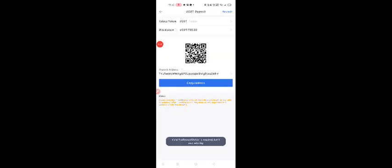Then you will see that they will only charge 1 USDT because TRC20 is very cheap. Just click on withdraw, and it will go once and for all. It will be processed immediately. Once it's been processed, you will see everything right there. You will see your balance show.